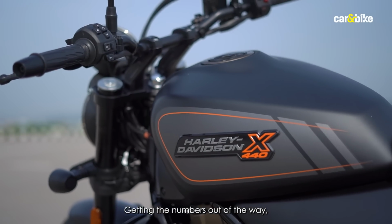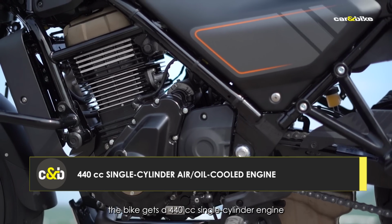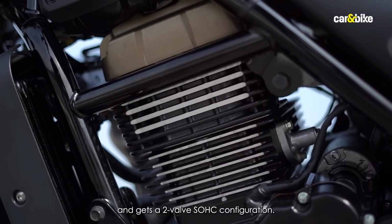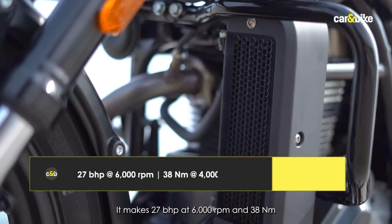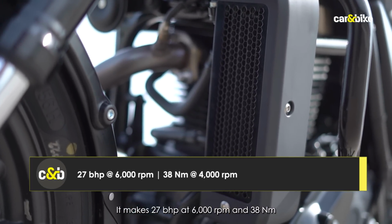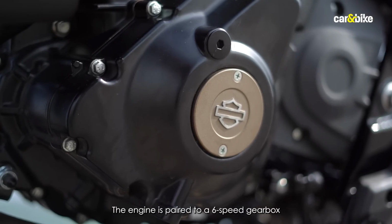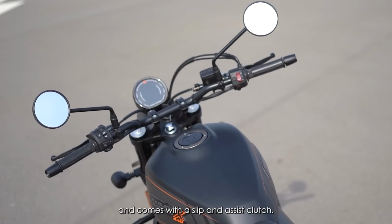Getting the numbers out of the way, the bike gets a 440cc single-cylinder engine which is oil-cooled and gets a 2-valve SOHC configuration. It makes 27 brake horsepower at 6000 rpm and 38 Nm at 4000 rpm. The engine is paired to a 6-speed gearbox and comes with a slip and assist clutch.